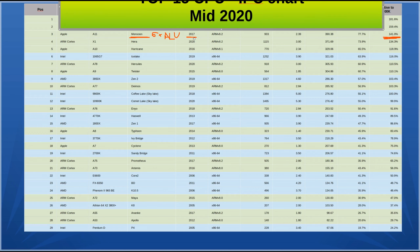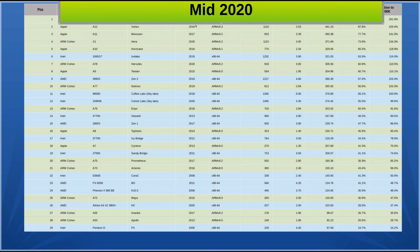And yeah, we can also go and uncover the other CPU cores, because the second position is again Apple. This is A12 Vortex. This is the minor upgrade of this brand new architecture. This is also 6 ALUs. It has a redesigned memory subsystem, and it's providing almost 60% above Intel Comet Lake.